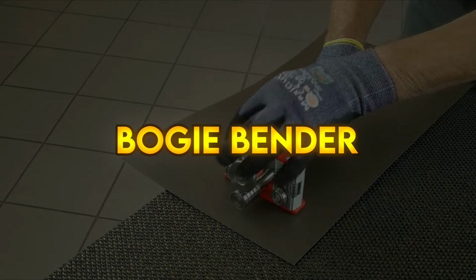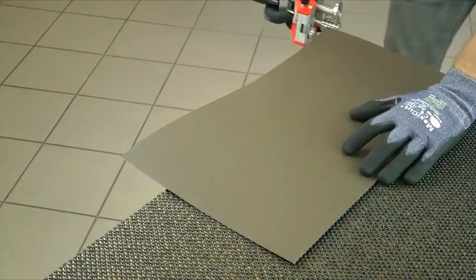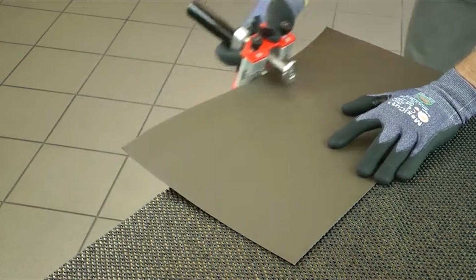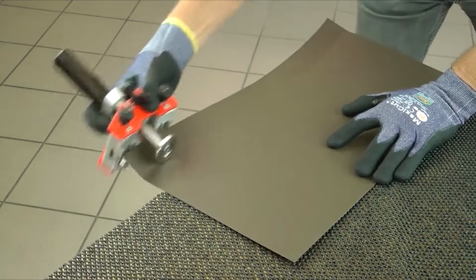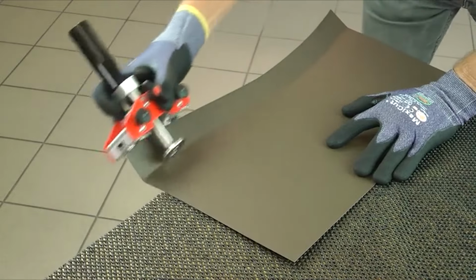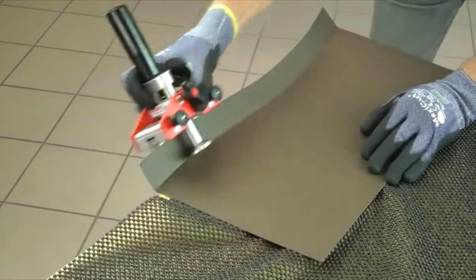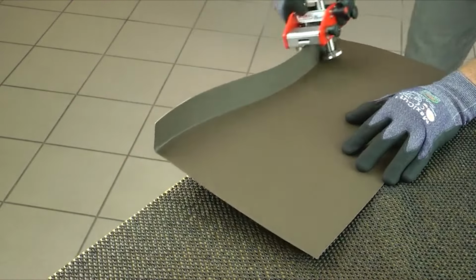Bogey bender. The Wuco 9050 bogey bender is designed to handle sheet metal bending on inside-outside curves as well as straight pieces. The support plates are able to be unlocked to rotate freely around tight curves while still providing support edges for a crisp bend.